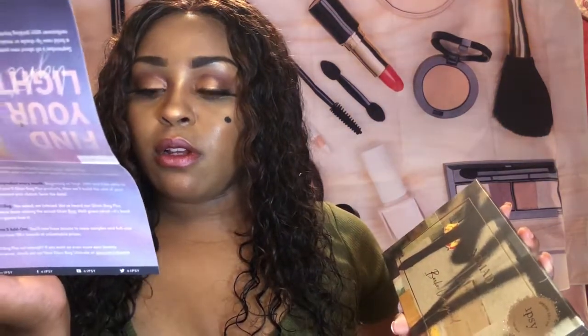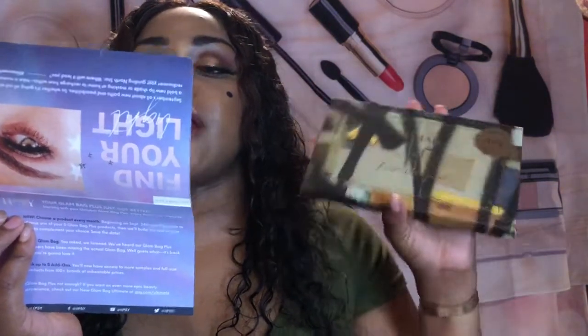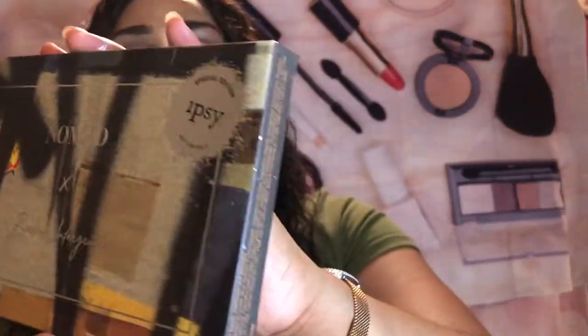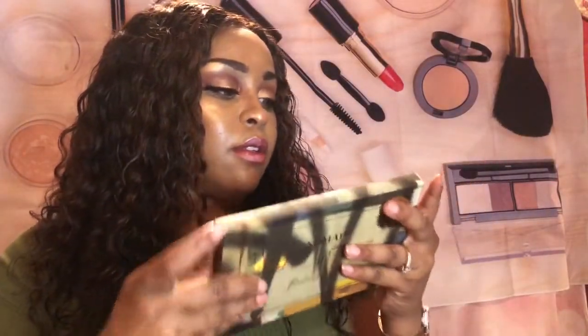All right, next, last but surely not least, we got the Normad Berlin. Okay, the Normad Cosmetic Berlin Underground Intense Eyeshadow Palette, and it's a special edition, not for sale, by Ipsy. Look at that packaging. It's cute. It looks like graffiti. It's really big. Still have sticky stuff on my hand.